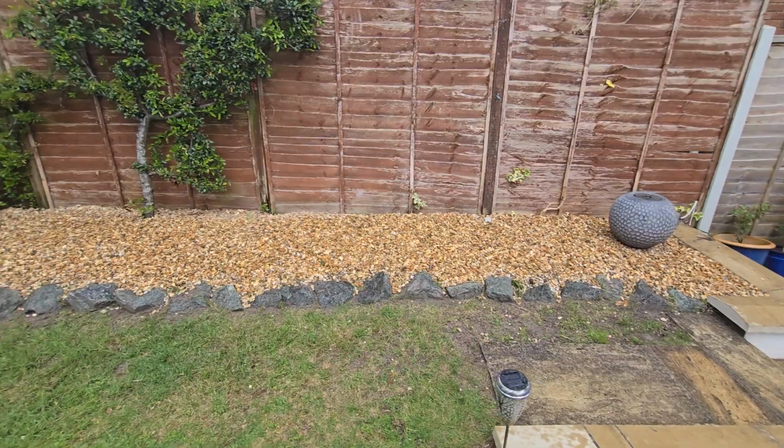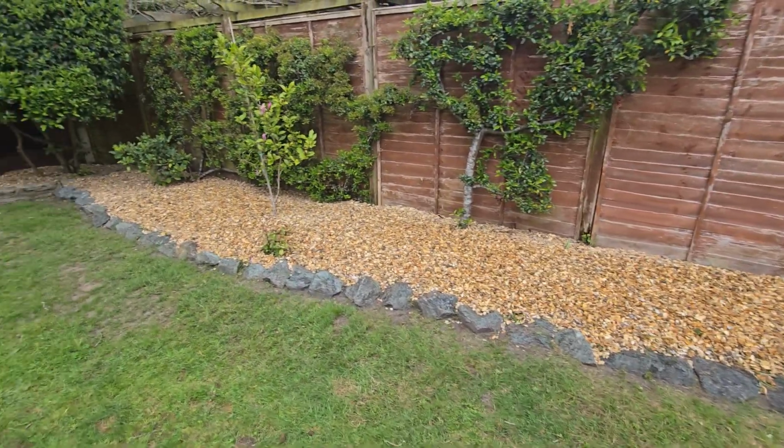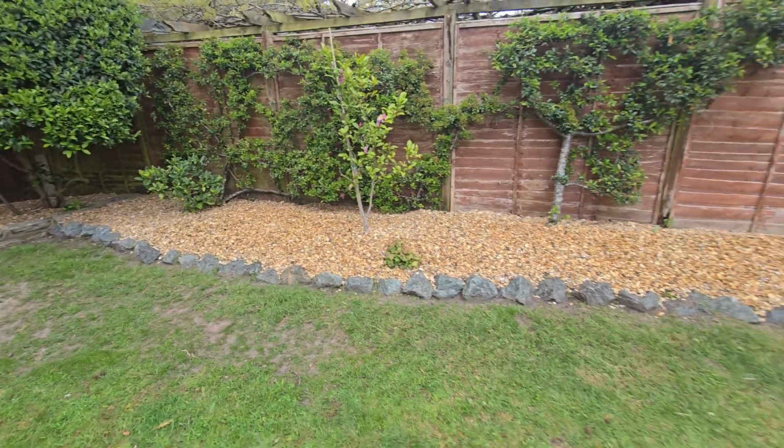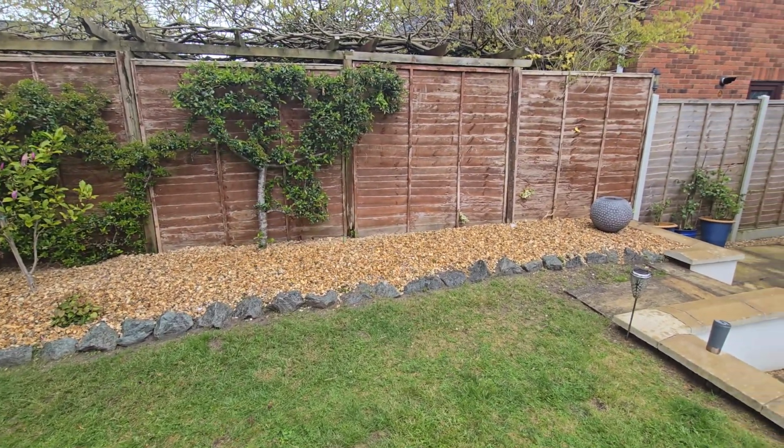And here we go guys, so you can get a proper picture of how it looks. And the rain coming in actually done us a favour, got a little bit of a shine to it and made my after photos look a little bit better, so result.